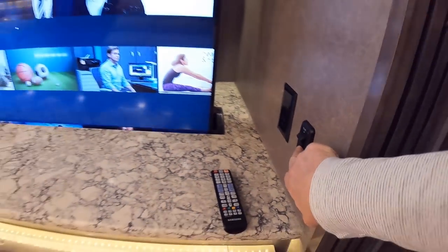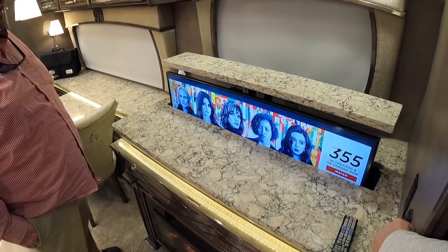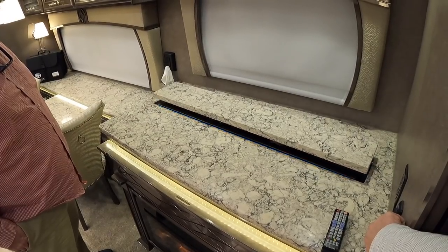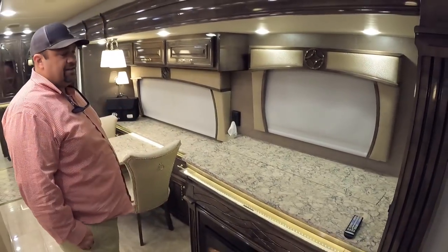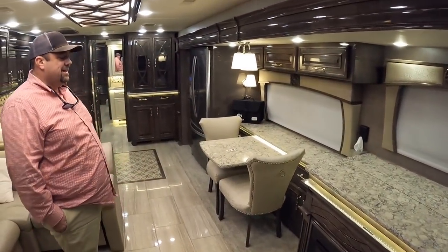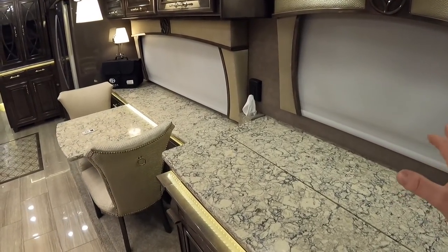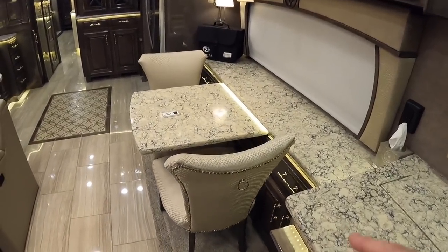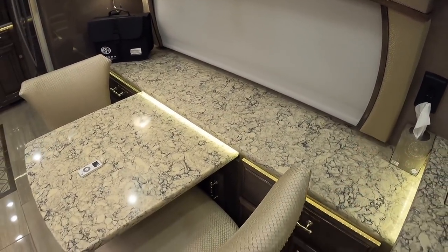Now, if we want to put this TV down, we just press a button. I know the KC fans that just watched the game probably want to put that TV away. But yeah, now you have a lot more countertop space over here when that televator goes down. And then here in your dinette area, there's a lot of extra countertop space here as well.